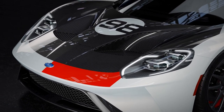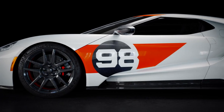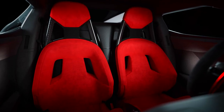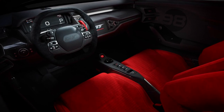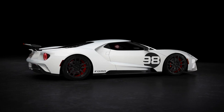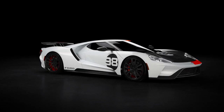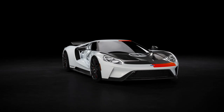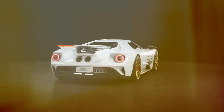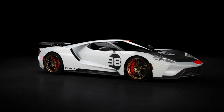Production is expected to be extremely limited, with each car getting some special gold 20-inch forged wheels and bespoke interiors with added Alcantara and red detailing. Alongside the Heritage Edition, Ford is also launching the GT Studio Collection, which will allow buyers to personalize their new GTs with various graphics packages and customization options. Only 40 will be built, with deliveries starting in 2021.